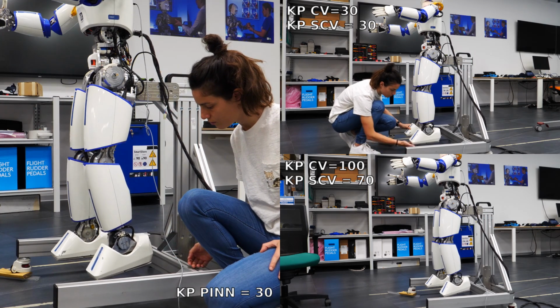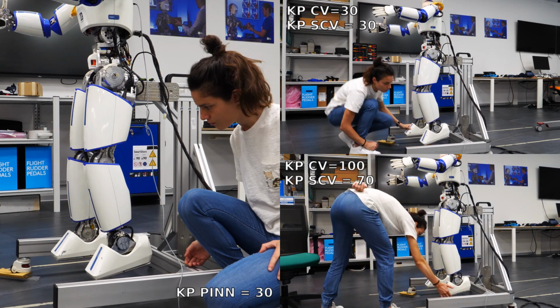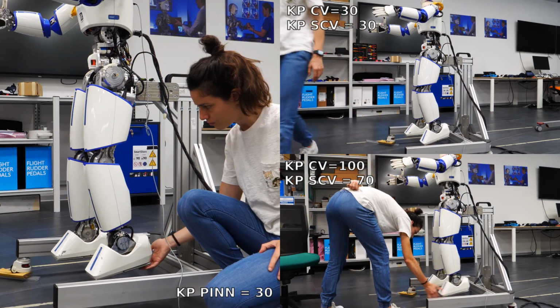However, with the PINN model, the task was successfully completed while maintaining low high-level controller gains, thanks to more accurate friction compensation.